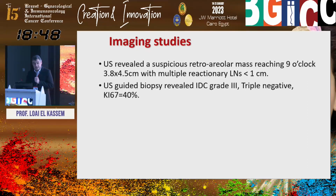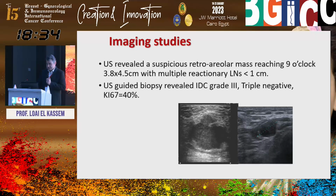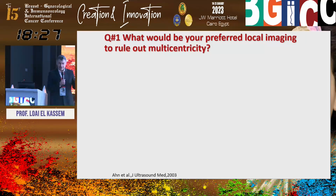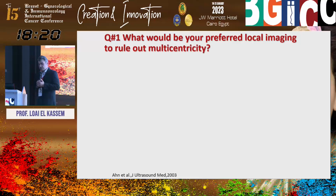And the mass was biopsied, showing an invasive duct carcinoma, grade 3, triple negative. That's bad. And the Ki-67 of 40%. So that's an image, a poorly taken image from the report. But now the next step that we usually do in our MDT is to see whether there are any other tumors or not. Typically we do mammography with the ultrasound, but that lady did not do it because she's pregnant.